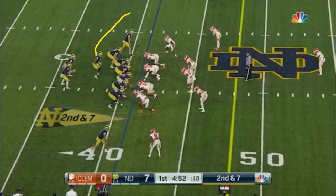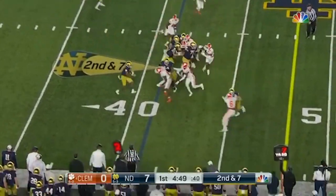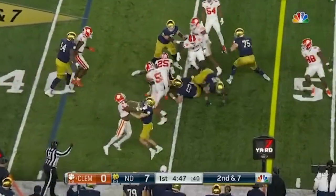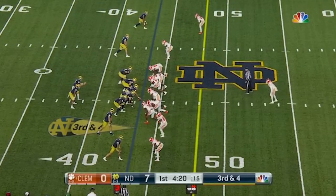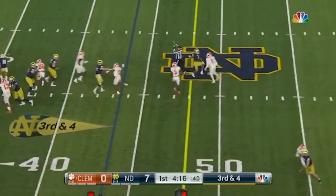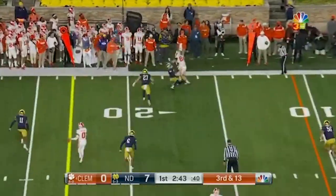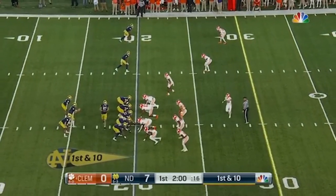Now they move the receiver in motion, and they're kind of setting something up here that they'll come back to later. You've got it set up where you can fake that and come back to the receiver in the flats. Third down, ball's tipped at the line of scrimmage. So nothing much there. Clemson again, 3 and out. Notre Dame gets the ball right back. Move Mayer across the formation.